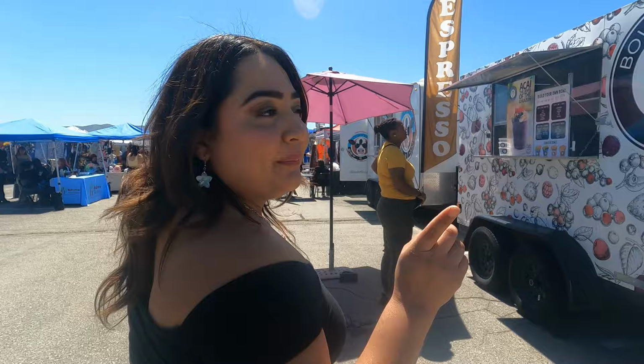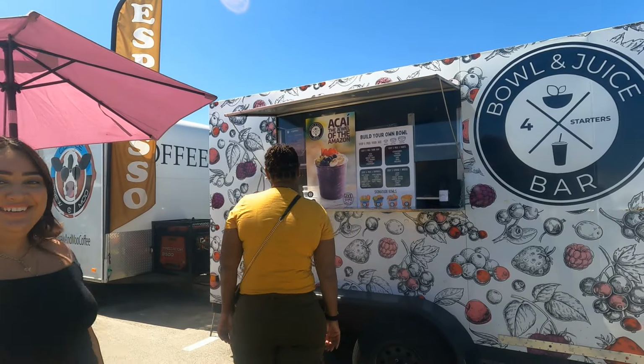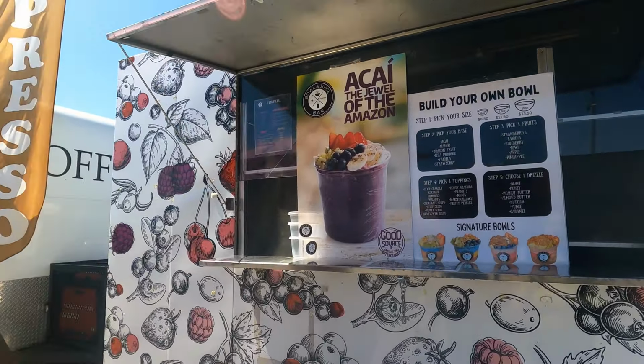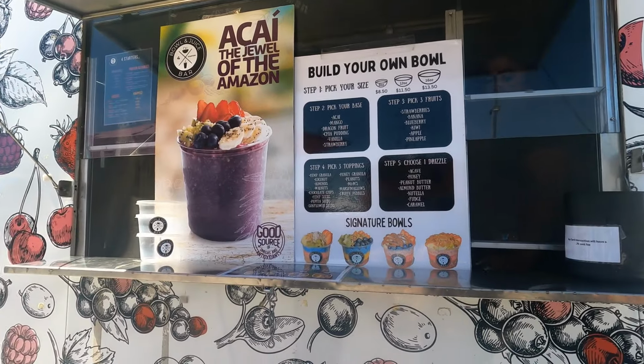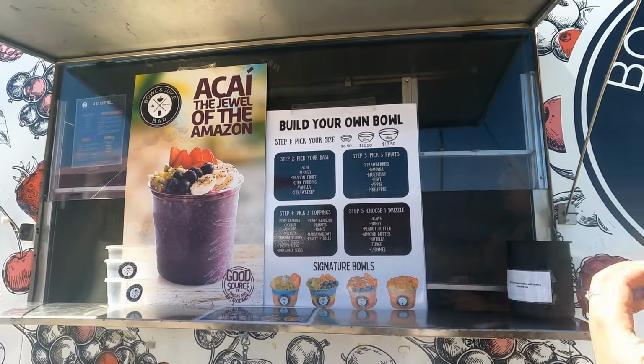This is my favorite one coming up. It's Bowl and Juice Bar. They have the best acai bowls here in the high country. Let's get one. Pick your size. Should we get a 12 ounce or 16 ounce? 16 ounce so we can share? Yeah. I'm down for it.